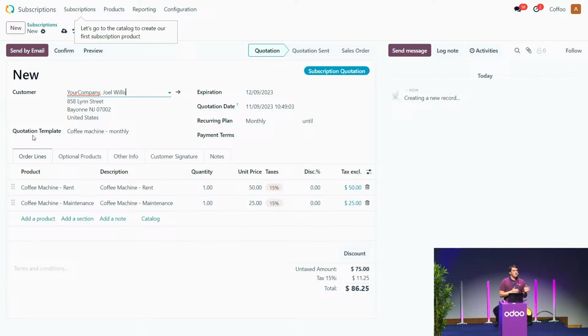In 16, it was the subscription plan that was there. So it was basically the same object, but we wanted to be very standard with how sales is working, as we were sharing the same model. So now we removed all the information from the quotation templates that were explaining how the subscription had to behave, and we moved it to the object recurring plan here.